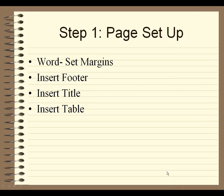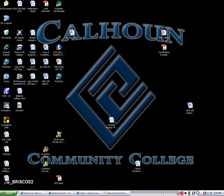So now we're going to cover how you're going to set up your margins, insert a footer, insert a title, and insert a table. And if you are very proficient with Word, then you may not need this next piece of information, and just feel free to skip over it if you don't need it.